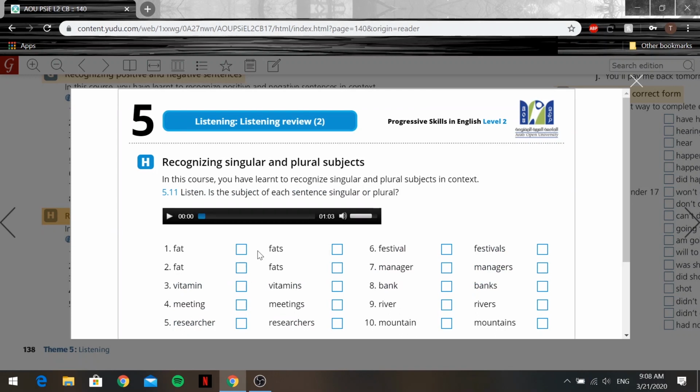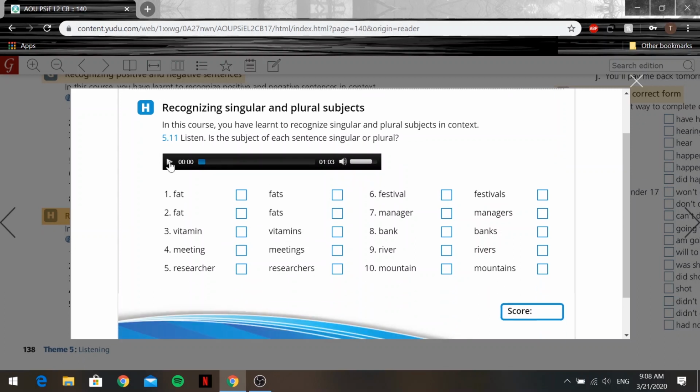Exercise H, what do we have? Recognizing singular and plural subjects. Again, pretty simple. We have talked about this a lot, the difference between singular and plural subjects in context. So listen, is the subject of each sentence singular or plural? We'll listen and check. Here we go. Track 5.11.